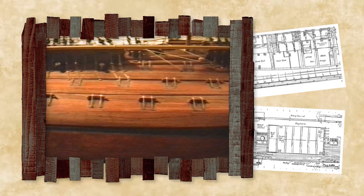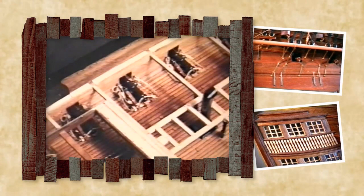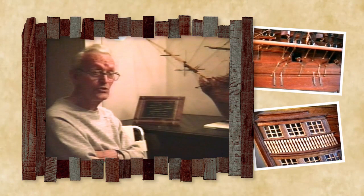Now, another example: you notice on the side of this particular model that I've closed most of the gun ports. Now, this was a decision that was made after a considerable amount of thought. Down there, at that level, you could never get inside again to repair anything or to clean it. You just simply could not service it in there.